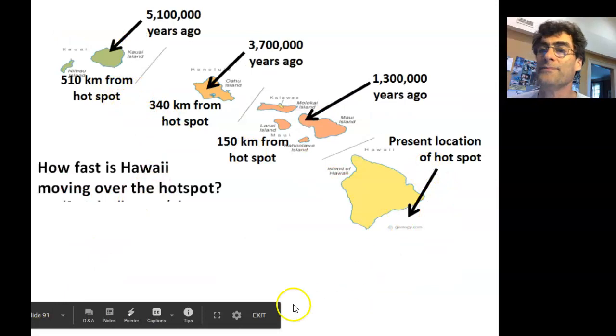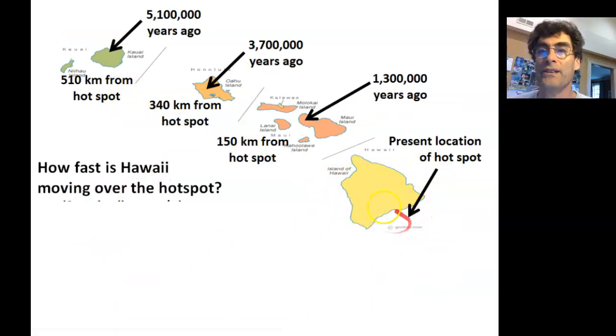So here's Hawaii, right? This is where the active volcano is. It's right here, like she said. So if you've ever been to Hawaii, there's active volcanoes here. But there are no active volcanoes here or here or here. These are old volcanoes. And they get older and older. This is about 400,000 years old. This is about 1 million. This is like 4 million years old. And here's 5 million years old.